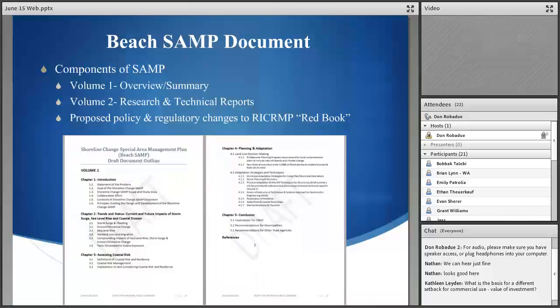So this is all getting embedded within this plan that we're developing. The plan will have two components to it. One is the plan itself, and the other will be a series of technical documents showing all the tools, the development of the tools, all the assumptions that it's based on, and those will be in appendices, actually very thick appendices probably attached to the plan as we go forward.